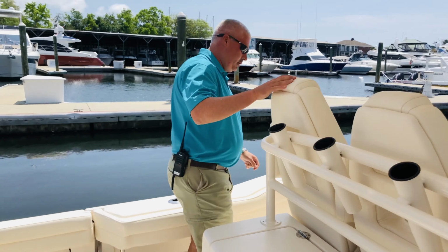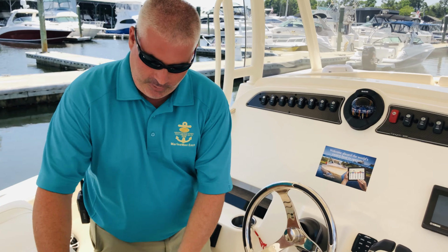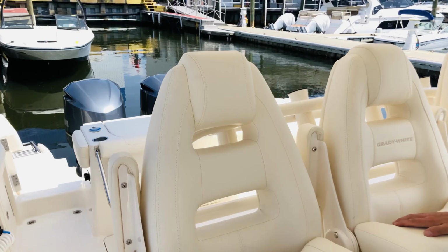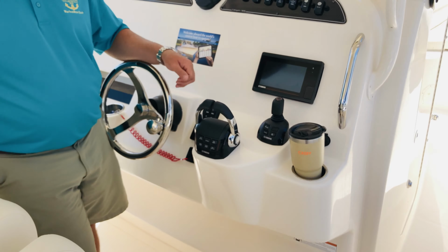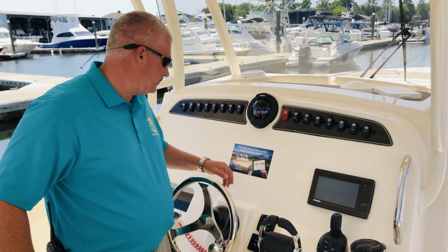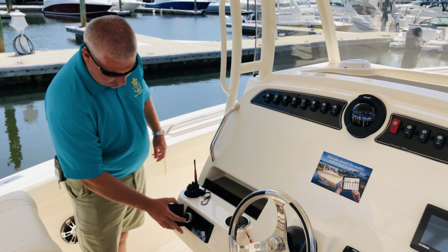So we make our way forward. This is going to have the three-row seats with the flip-up bolsters, Helm Master control with set point, digital throttle and shift, the Yamaha digital gauge, trim tabs with indicator, Fusion stereo.